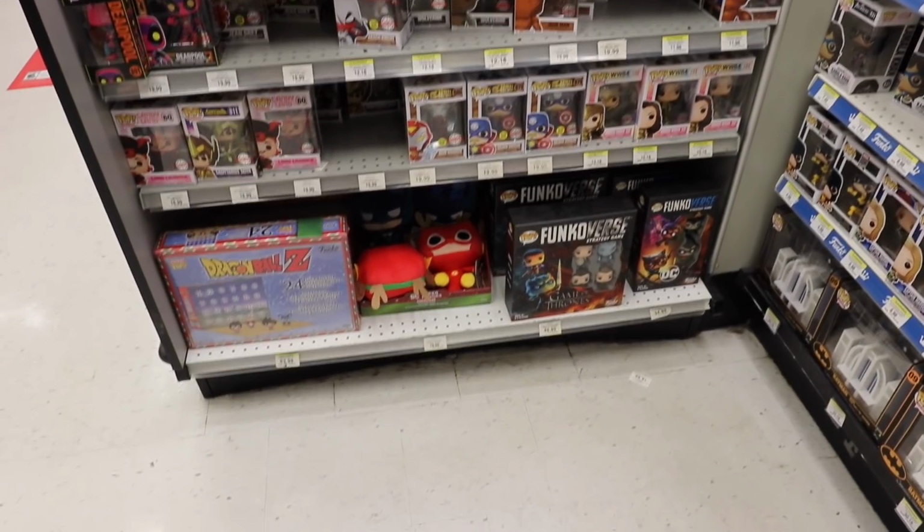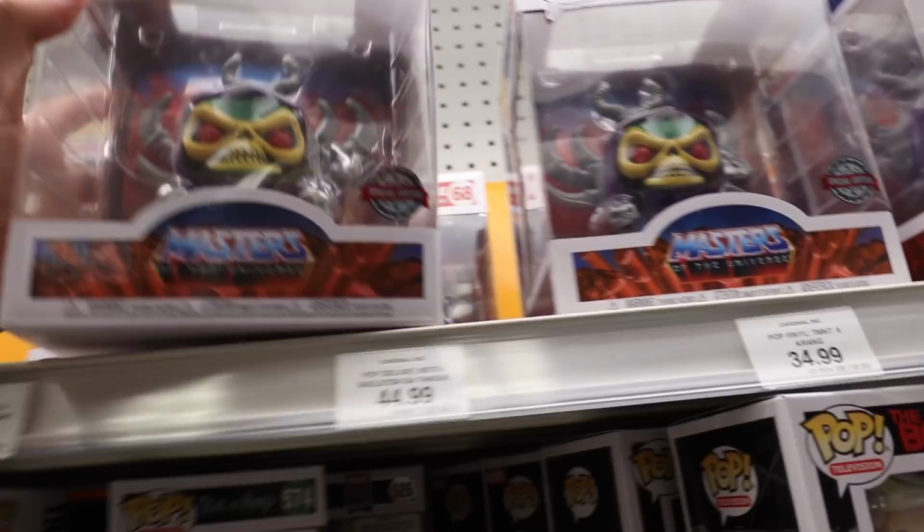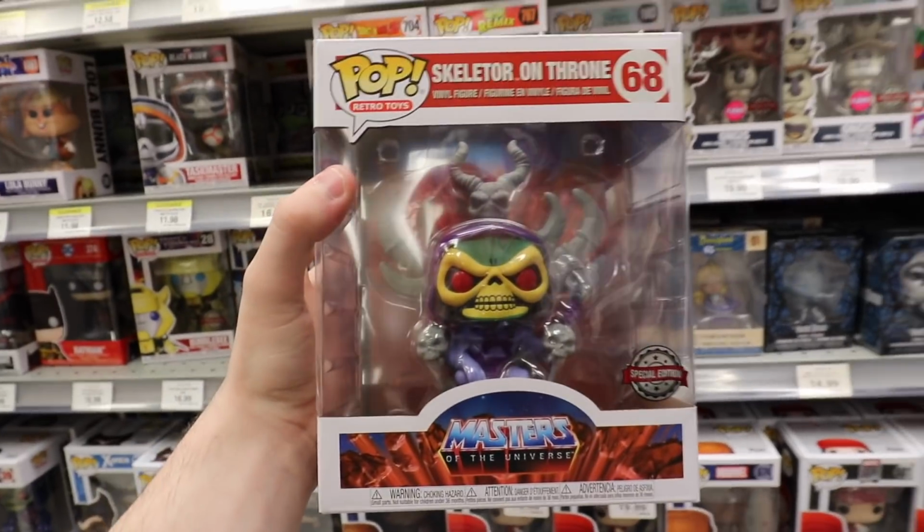And now, before I get too excited about the My Hero stuff, I do have to look over here in the exclusive section because this seems to be a bunch of new ones over here, like the Skeletor on Throne. Look at how crazy this figure is right here.